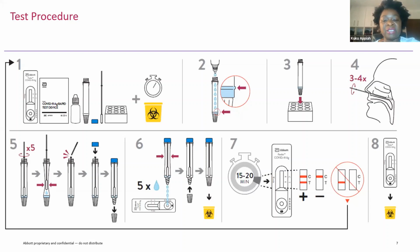The test reads within 15 minutes, and the maximum read time is 20 minutes. If there is no control line visible on the test, this test is invalid and should be repeated. If there is a control line present and the test line is not present, that test is read as negative. But if there is a control line and the test line is also present, that test is read as positive.